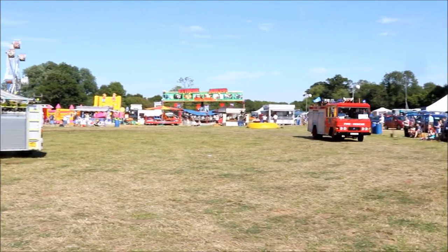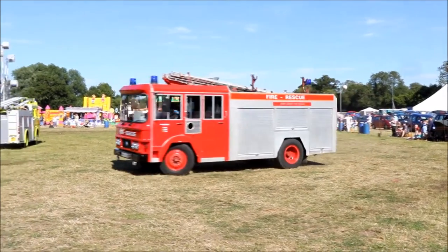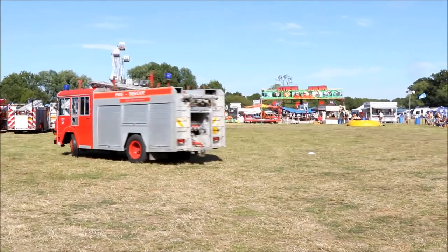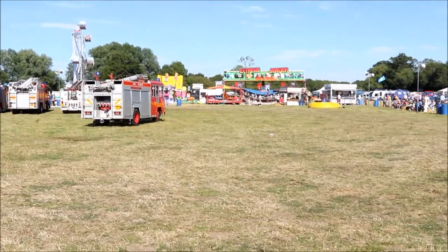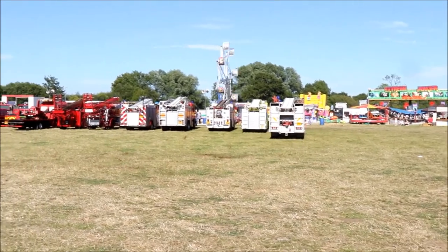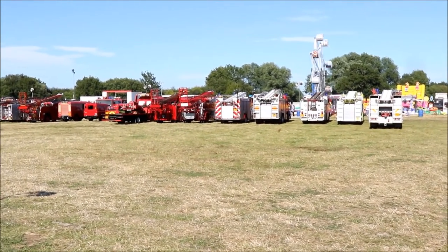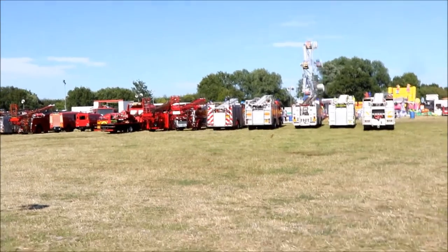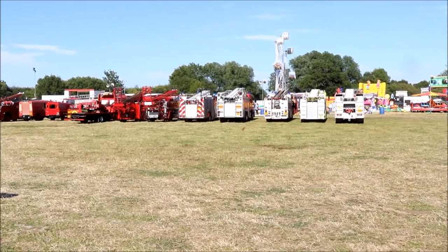This one's come down from North Wales. It's driven all the way down and has to drive back tonight. One of the Osborne brothers. Alright young man, going home tonight. Another Dennis, this is a Carmichael built body.